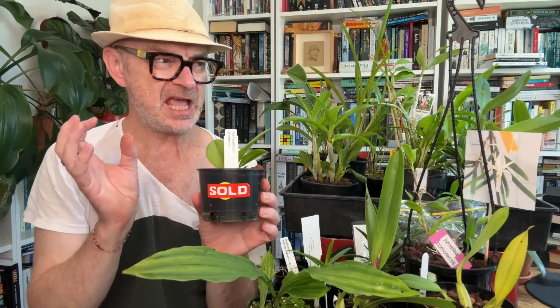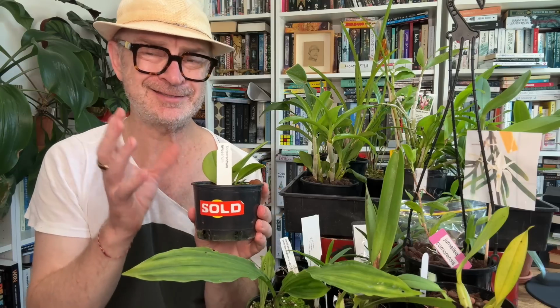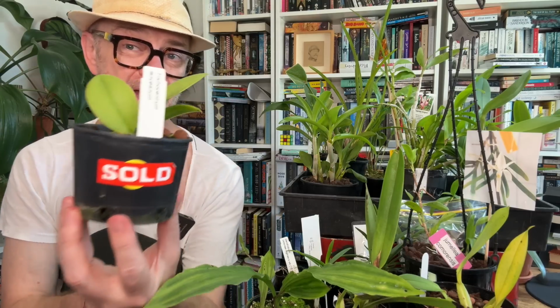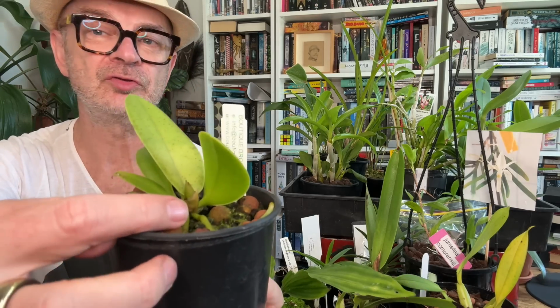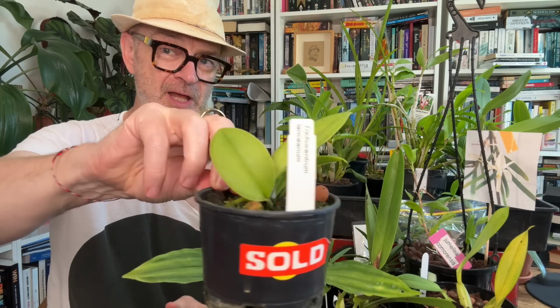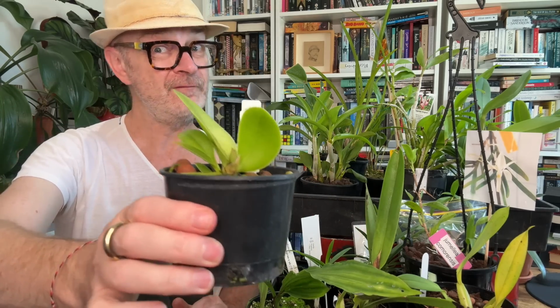It's like if a zygopetalum and a Vanda had a love child, that's what it would look like. Stunning flower. Never seen it before. Should do well with my climate. So there we are. It's got a new growth just coming up there. Who knows? Might be a year or two away from flowering, but an unusual thing. Should do well for me. Never seen it before. Very happy.